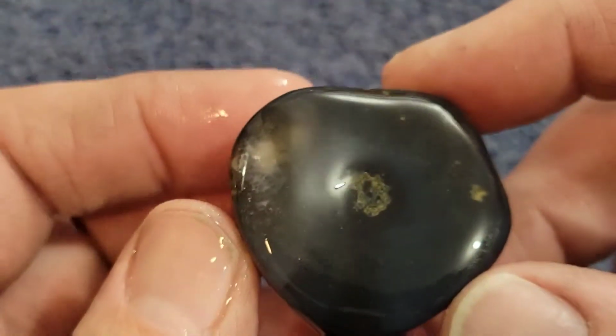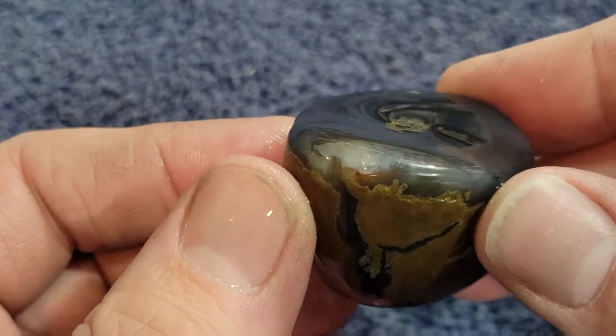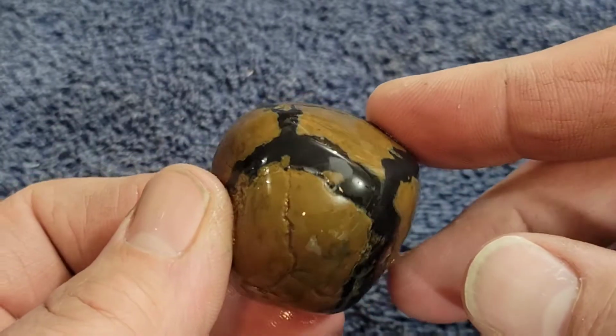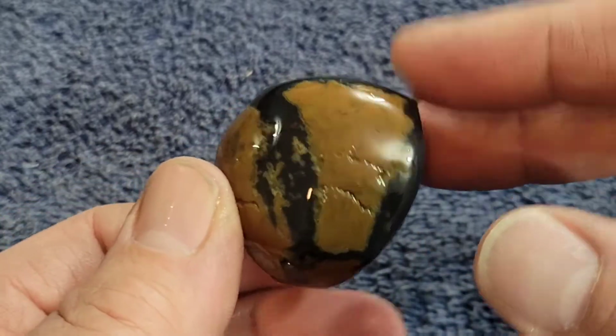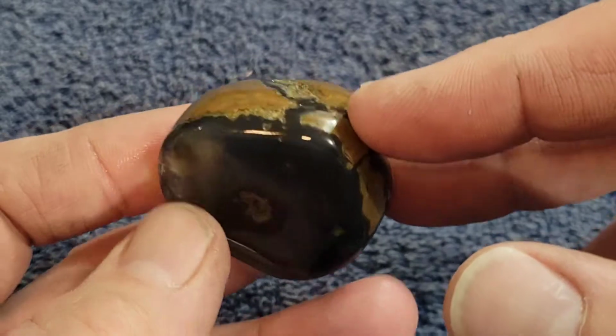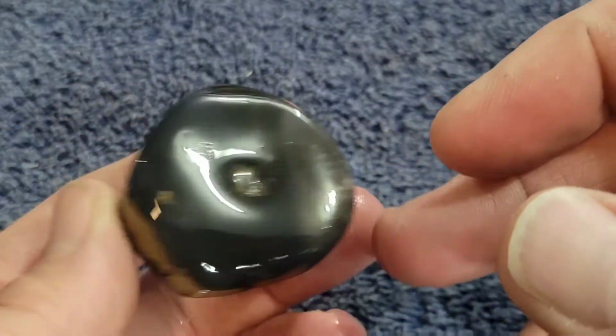And then the Thunder Egg, it's looking about the same. We're kind of getting to some stuff in the agate right there that you can see some different things going on. So we're just going to keep on. You're getting to see more and more of the agate and less of the host rock, whatever that is. So we're probably going to end up with a chunk of agate when we're done with this one, and we'll just polish it.